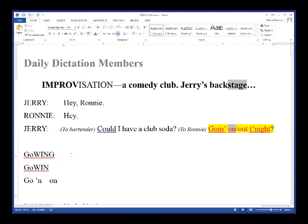Let's have Hashmik. Hashmik, you want to try? I like it. Going on tonight. Wow, that was really good. Amazing. Going on tonight? That was really good. Great. Marek would be angry. Marek has lived in Canada for over 20 years. Great job. Very, very good.